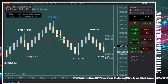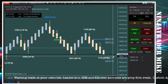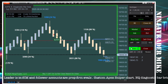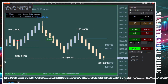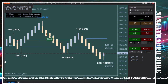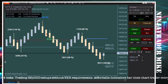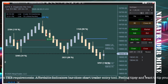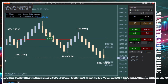Okay. Another one setting up here. There we go. But since this moves so fast, it seems like it always retraces anyway. So I don't want to lose an additional 10 ticks, so then I'm like 5 points off. Both of them work really, really well.